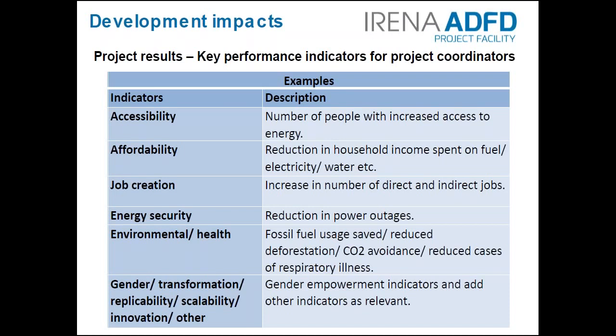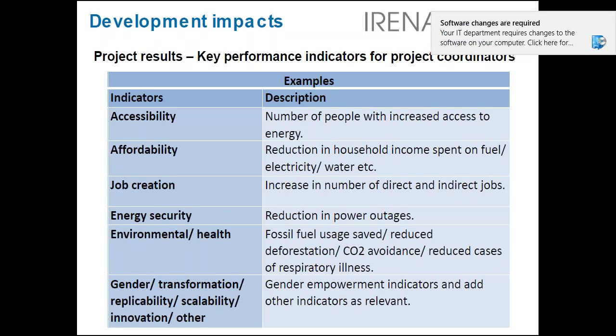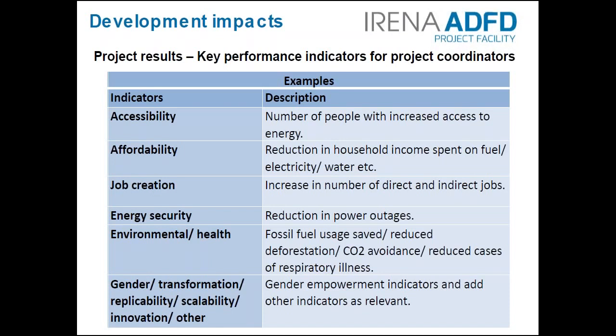Can I see if there are any further questions that we didn't answer? Okay, there's a question from Shurai Kavu asking, can a pilot project be funded through the IRENA ADFD project facility? A full feasibility study is required, and it needs to be a project that is really ready to go. If the pilot project is an experimental project, then it would be difficult to get through the process because of what the experts are looking at: is this really fully technically feasible, etc.